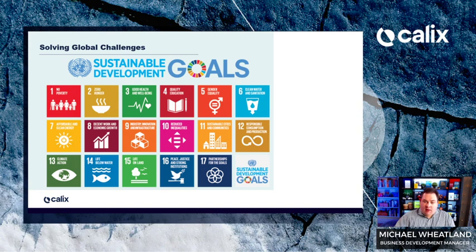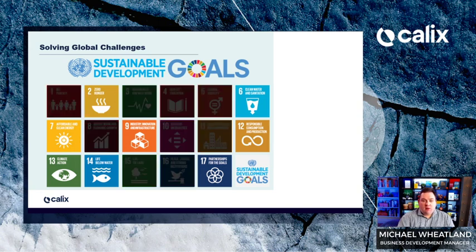So, as I said, Calix took a look at these goals, and we've identified a number of goals that we can directly affect with some of our products. Zero hunger, so we've created products which are alternatives to using pesticides and fungicides on crops. It's called Booster Mag, so that can be applied to crops throughout the world to boost yield and control pests and that type of thing.